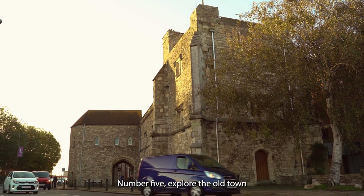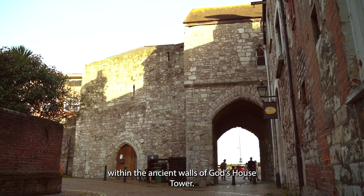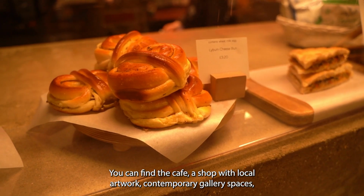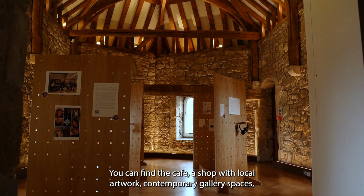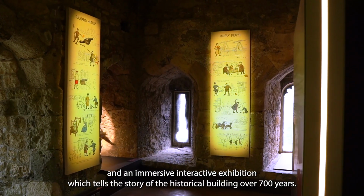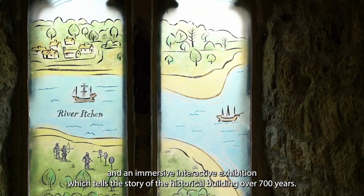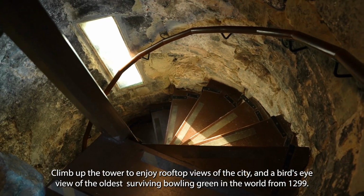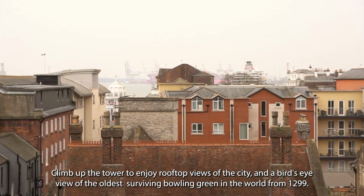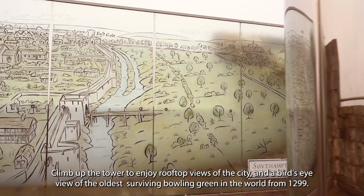Number 5. Explore the Old Town. Within the ancient walls of God's House Tower, you can find a cafe, a shop with local artwork, contemporary gallery spaces, and an immersive interactive exhibition which tells the story of the historical building over 700 years. Climb up the tower to enjoy rooftop views of the city and a bird's eye view of the oldest surviving bowling green in the world, from 1299.